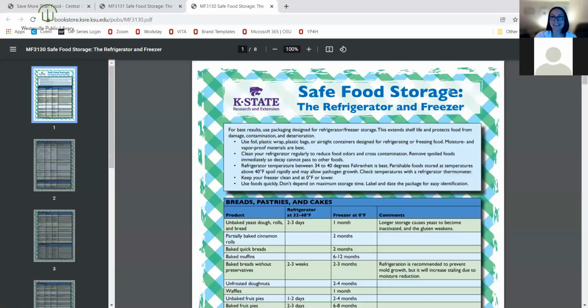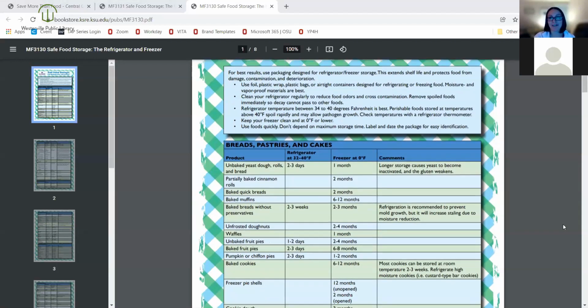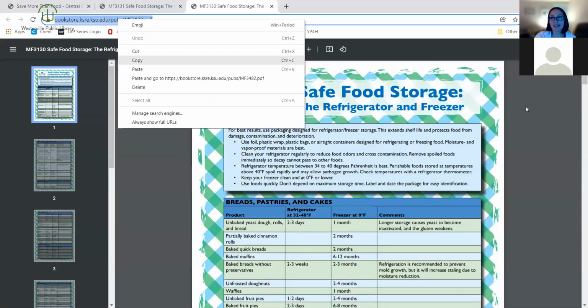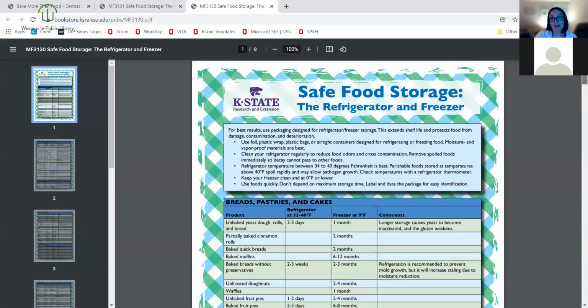I like these over the ones from Ohio State because they're so colorful. They're just a little bit more appealing if it's something that you would want to print off to have to reference, for example. So I'll copy that link into the chat for your reference. But you can scroll down. This one is on food storage in the refrigerator and freezer, and it's broken down by categories.